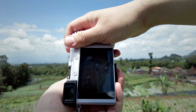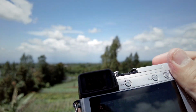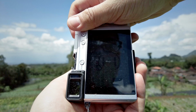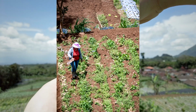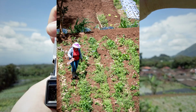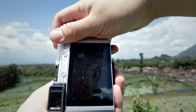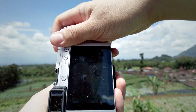Alright, waiting for the other guy. Alright, she's moving to the right. Maybe I can get something. Let's try. Maybe I'll try to capture both of them with the contrast between the barren land and the field with the plantation. Something like that, maybe. I don't know if it will work or not.